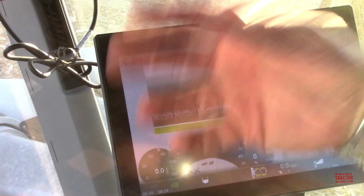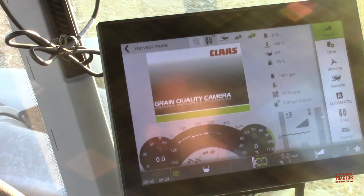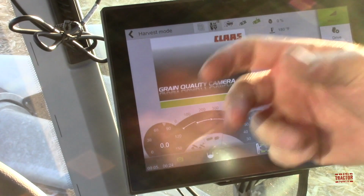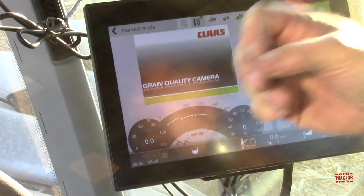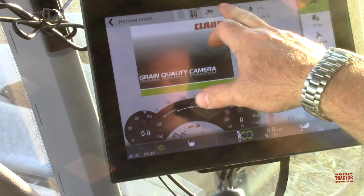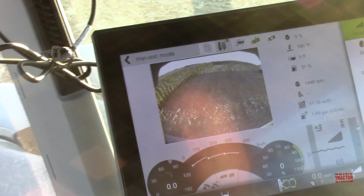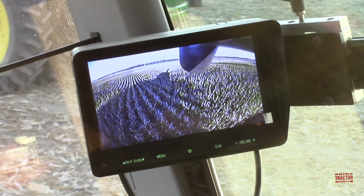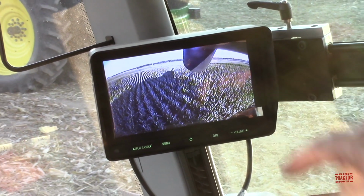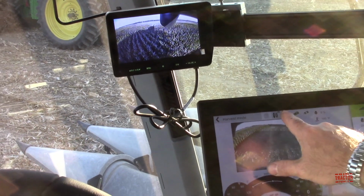When we're harvesting through the field, the grain quality camera is going to take a snapshot of the grain that's traveling through the elevator, analyze it, and present to the operator the percent damage and foreign matter that's going into the grain tank. If I hit that camera, then I can see the wide angle view behind us, and then this view you're seeing here is on the end of the unloading tube that we have extended right now, so it's looking out over the cornfield. That helps the operator when trying to top off the auger carts. So, going back into the field mode screen.